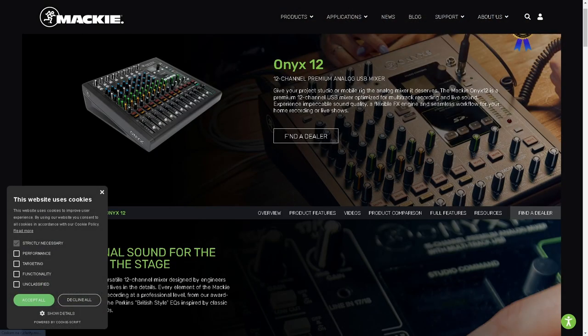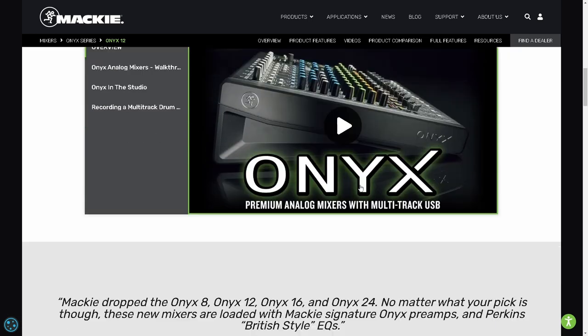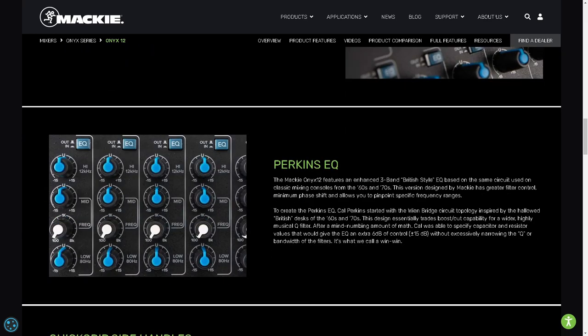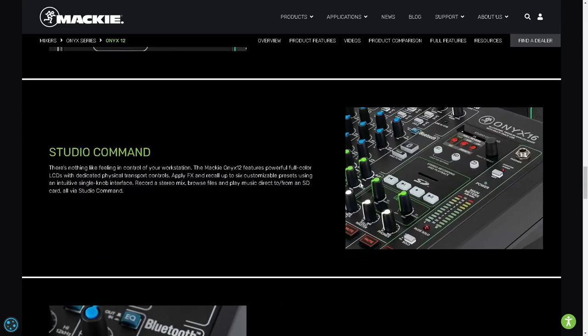Yes, I have been a user of Onyx. I was very, very happy with it, but I didn't need it. I used it on film sets to record audio. I quit the job and I didn't need it, so I simply sold it. It was an amazing quality unit with great sounding preamps. I loved it.